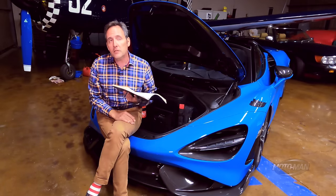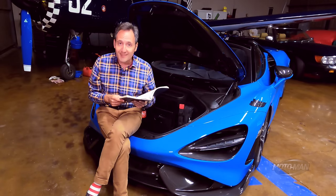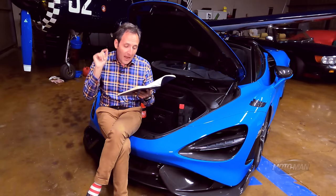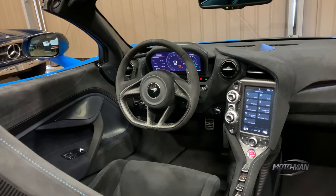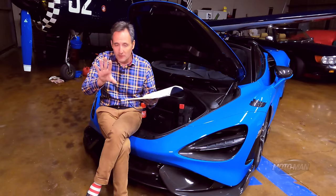$382,500. Now, I do need to point out a couple of things. Number one, they are only going to make 765 of them, about a third are coming to the US. Now, there are some things fitted as standard, but two of those things are not air conditioning or a radio. Considering this is a track car, I'm not particularly mad about it.